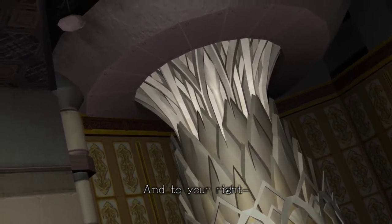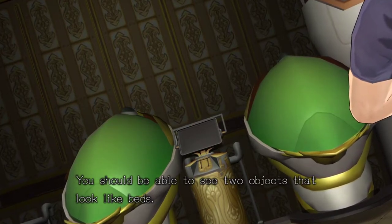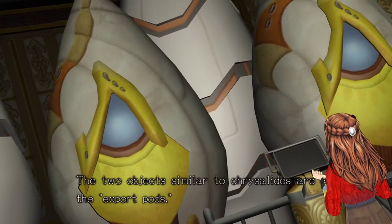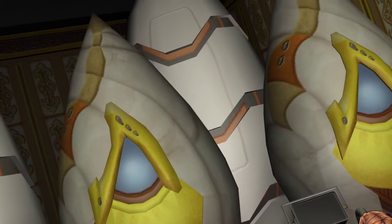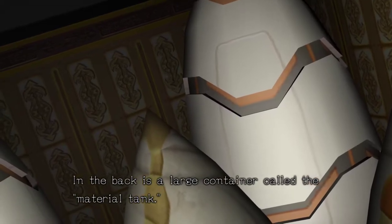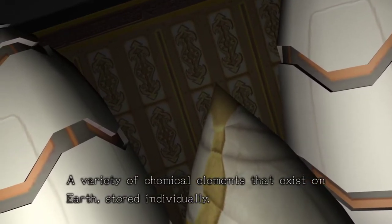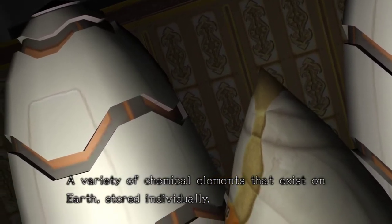And to your right, you should be able to see two objects that look like beds. These are called input pods. Look further right. The two objects similar to chrysalides are the export pods. In the back is a large container called the material tank. Inside is oxygen, carbon, hydrogen, nitrogen, a variety of chemical elements that exist on Earth, stored individually.